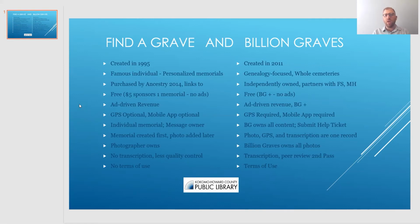Now, Billion Graves is very different. It was created in 2011, and it's always been solely for genealogy. It's a little bit more dry in that way, and it's focused more on capturing whole cemeteries. The thing that distinguishes Billion Graves is that every photo is paired with a GPS coordinate, and you have to take photos with their app. They're independently owned, and have had the same ownership for the last 10 years. And they partner and link with FamilySearch and MyHeritage.